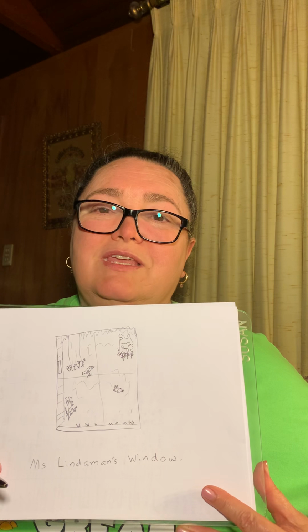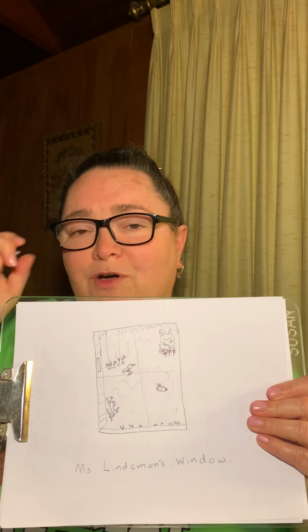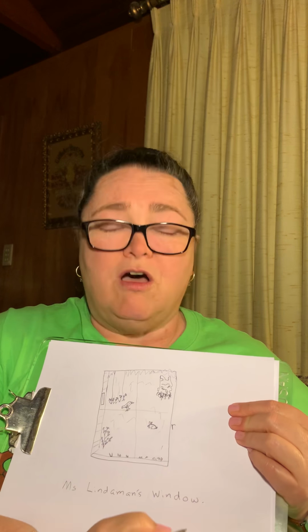Can you draw something that you see out your window? After you draw your picture, maybe you could label it. I'm going to label the rabbit. What's the first sound in rabbit? R. If I sound out, I better write that down before I forget. R. That's an R.